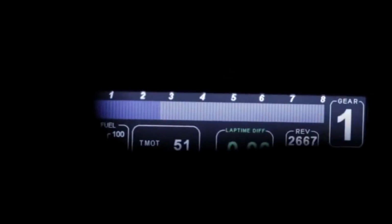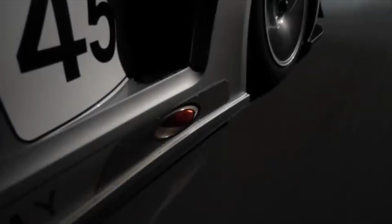Keep in mind, it's all about the temperature. 180 degrees, 180 degrees. We need more temperature, more temperature. Yes, that's it. Woo! Oh, no, no, no, no, no, no. Stay away from the curbs. Be careful.